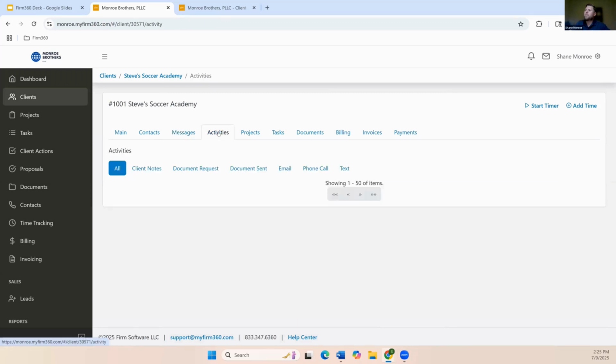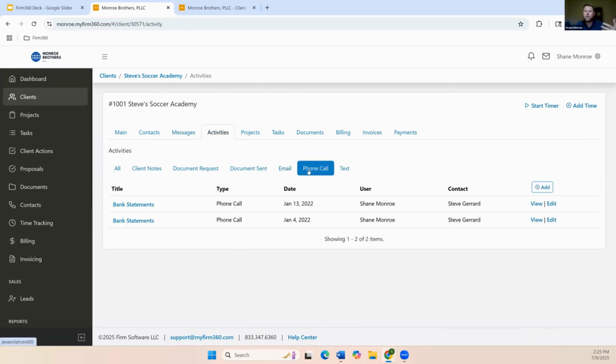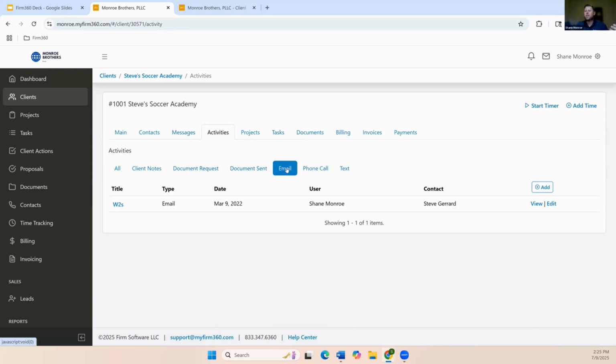Moving into activities, this is where you'll track any other type of communication or correspondence that your team has had with this client. Phone calls can be tracked, text messages, WhatsApp messages. We have an email sync that works with both Outlook and Gmail, where if you enable that email sync, it'll pull in those email conversations and store them here for you automatically.